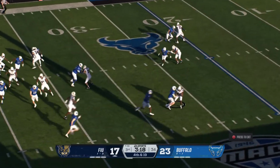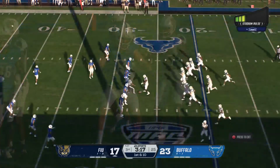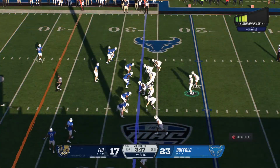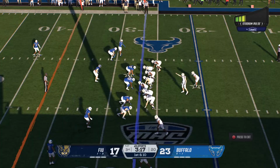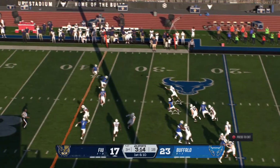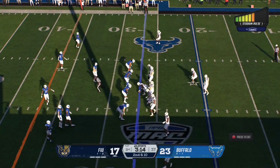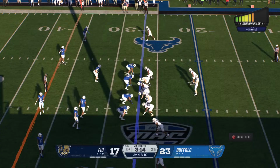He'll field the punt and look for room. And they'll get him down after the return at the 27-yard line. First play of this drive comes from the 27. To the air, it's Proctor. He just missed the target on that one. Got to put it on his body. They're dealing with a 2nd and long.